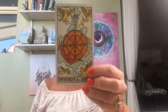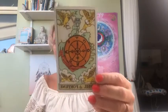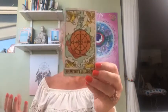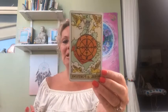So the Wheel of Fortune is number 10. So 21 cards, 22 major cards. So this would be bang in the middle. And the Wheel of Fortune, although it's a destiny card and it's the fortune card, so it is signalling luck, it is signalling fortune. It also says that what's gone down must go up and what goes up must go down. So it's ebbs and flows of life. It's all about a balance there. It's all about changes coming in, but it's an action card. So it indicates these changes, you need to action them.